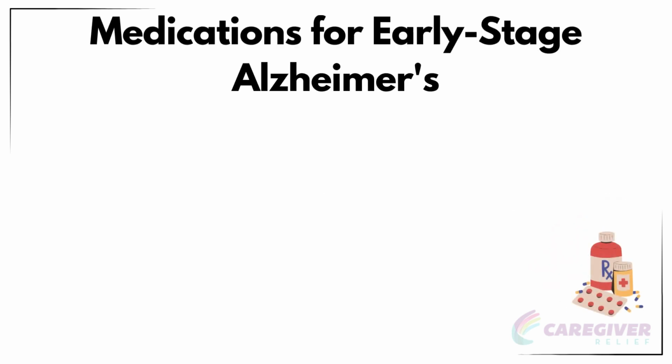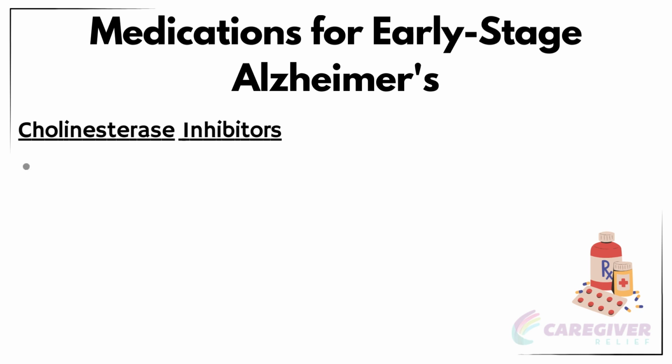In the early stages of Alzheimer's, the focus is primarily on medications that can help maintain cognitive function and manage mild to moderate symptoms. Cholinesterase inhibitors. Donepezil, Aricept. Used to treat all stages of Alzheimer's. It works by increasing levels of a chemical messenger involved in memory and judgment.